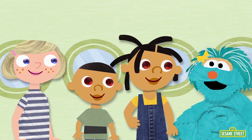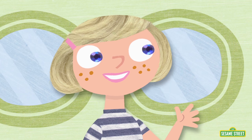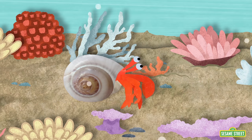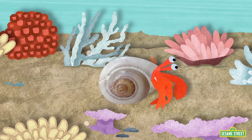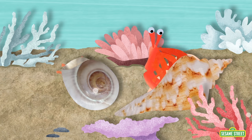I love it! Will we get to see any dolphins today, Olivia? We just might. This is their habitat, where they live. But first, take a look at this little guy. That's a hermit crab. They live in the old snail shells that they find along the reef. When they grow too big for their shell, they try to find a new, bigger one. Like moving into a bigger house. Look, he found a new shell. Welcome to your new home, Mr. Crab.